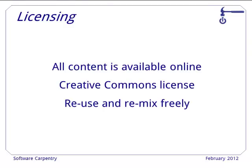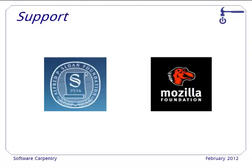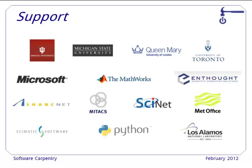All our content is available online under a Creative Commons license, so you can reuse and remix it freely. We're supported by the Sloan Foundation and Mozilla, and in the past have had support from a wide range of universities, government labs, companies, and other organizations.